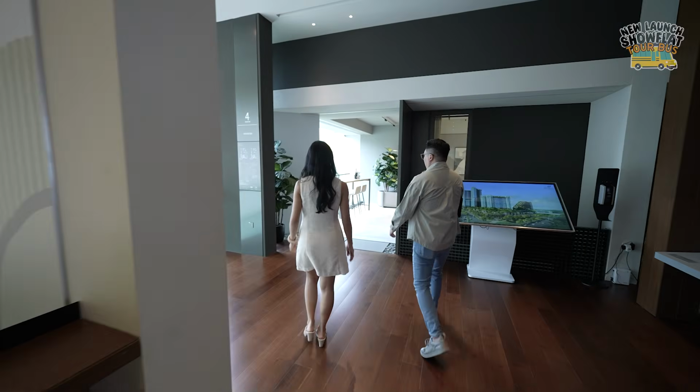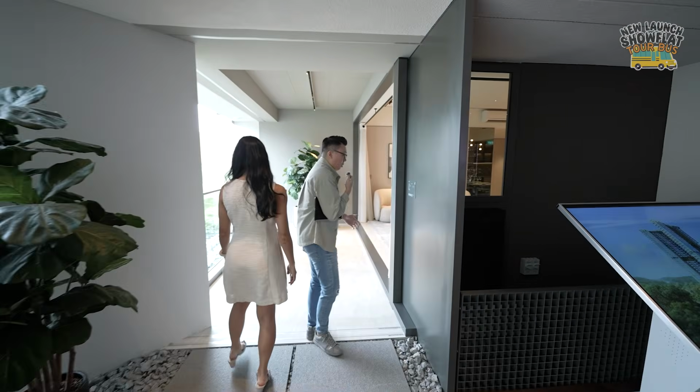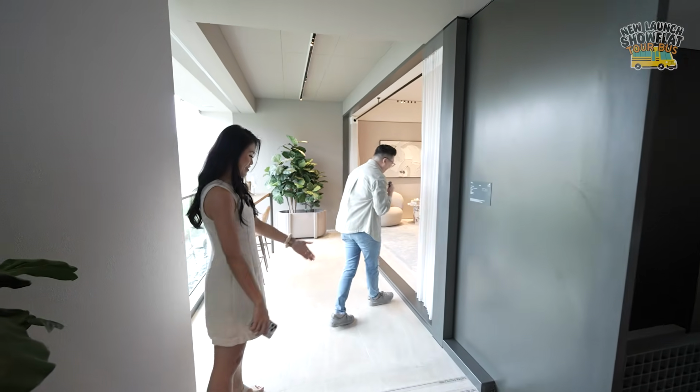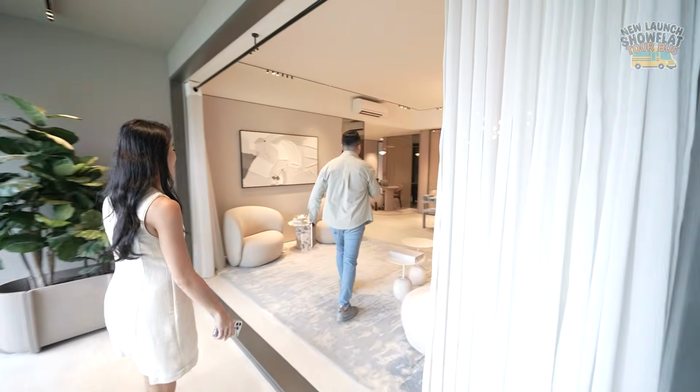So coming in here, once you step up from the staircase, coming up to these show flat units, of course, this is not your usual entrance. This is the balcony entrance, with an aluminium balcony screen. But probably let's start from your real entrance. Correct, come, Barry. From the private lift.